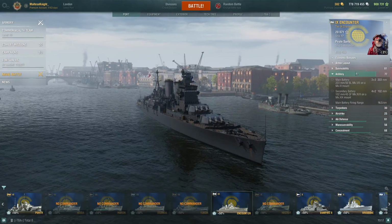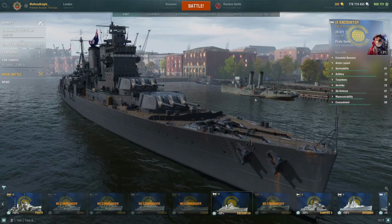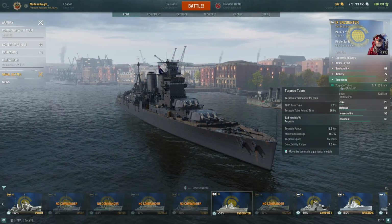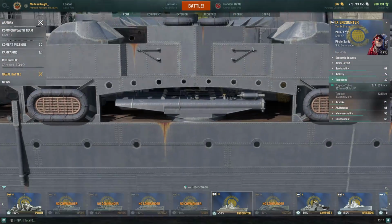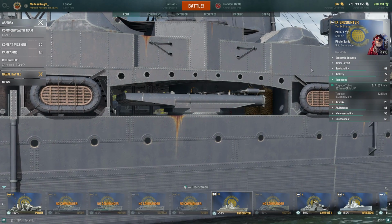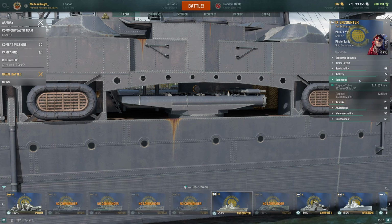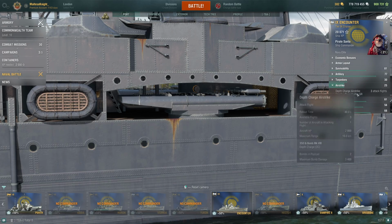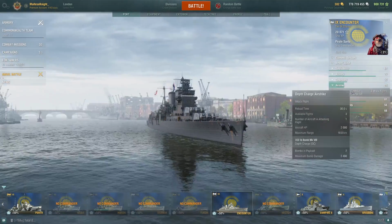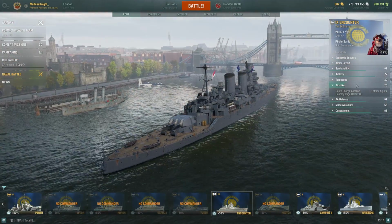It is quite incredible. The gun range is 16.5 kilometers, which is usable. The torpedoes, you get 4 per side, 13.5 kilometer torps, which are actually the same as the tier 10, I think. Same damage, same range, same spotting, same speed. Maybe not same reload, I think same reload too. The depth charge airstrike, you get 3 instead of 2 because that's this line's gimmick.